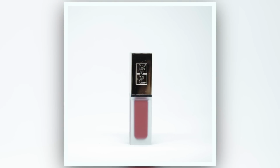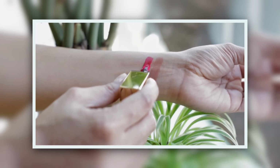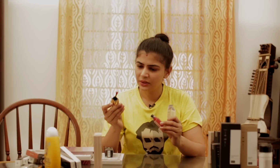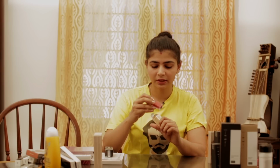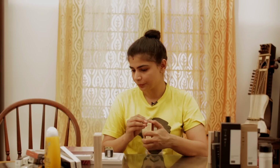What I wanted to try, especially this time, was the YSL Tatouage Couture Matte Stain. I heard that these stains are beautiful, and it has this very, very interesting applicator. I'm going to be trying it out and I'll be telling you. Maybe I'll put up a story on my Instagram page to see what exactly I feel about it. So that's that.